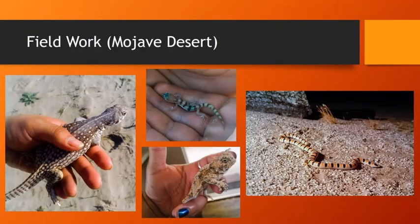I continued my studies, eventually transferring to a four-year university, where I became heavily involved with herpetology. I spent much of my free time collecting reptiles and amphibians throughout the Mojave Desert and surrounding areas.